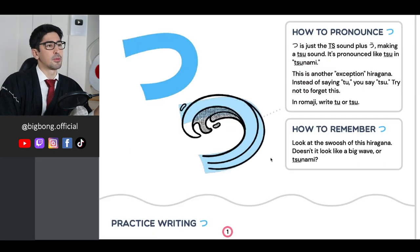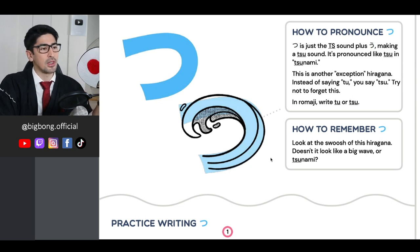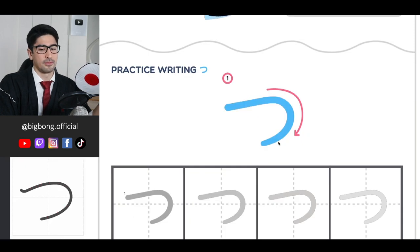Tsu is pronounced like tsu in tsunami. Tsunami is how we say it in Japanese. I know in English we say tsunami, sometimes we even skip the T, but in Japanese it's tsunami. This is another exception, hiragana. Instead of saying tu, we say tsu. Try not to forget this. Look at the swoosh of this hiragana. Doesn't it look like a big wave of tsunami? Only one stroke. Tsu.